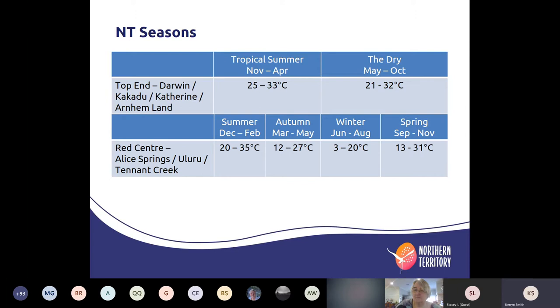The dry season at the Top End is now, so from May to October, and the weather is around 30 degrees each day. So while the rest of the country copes with winter, the NT is enjoying its endless summer. The Red Centre weather is very much like the rest of Australia. It has four seasons, and right now they're enjoying about 20 degrees each day, but it does get cool at night. During the summer, it gets hot, up to around 35 degrees, but it's a dry heat. But there's lots of great swimming holes to have a refreshing dip, and it's also a great time for those who are looking to get a bargain.